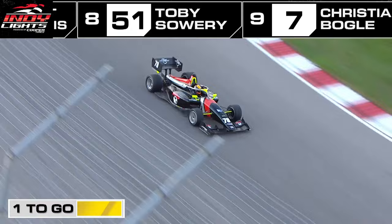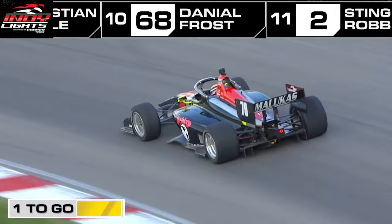These cars need to stay together. Unfortunate, but what a great race. I don't know if the outcome would have been any different. It's unfortunate, I'm going to say, for Frost.